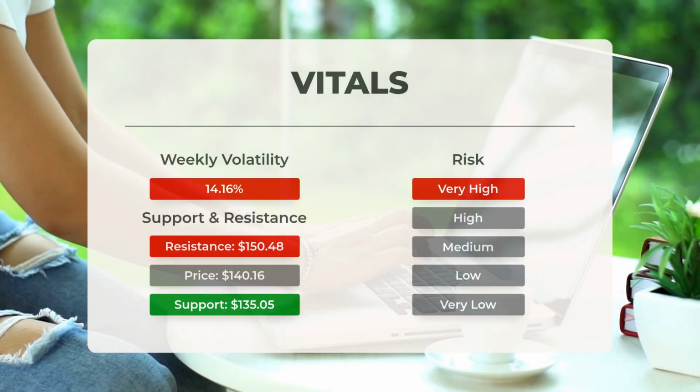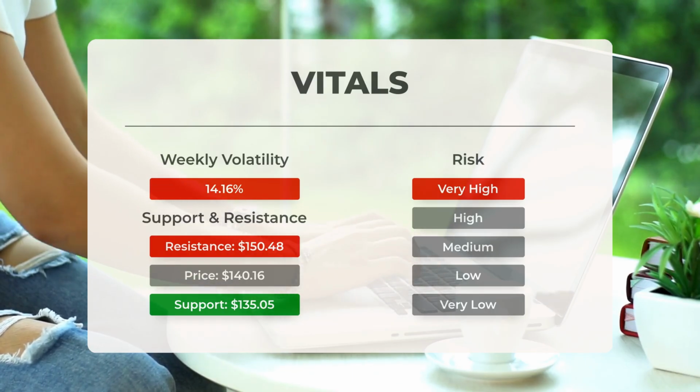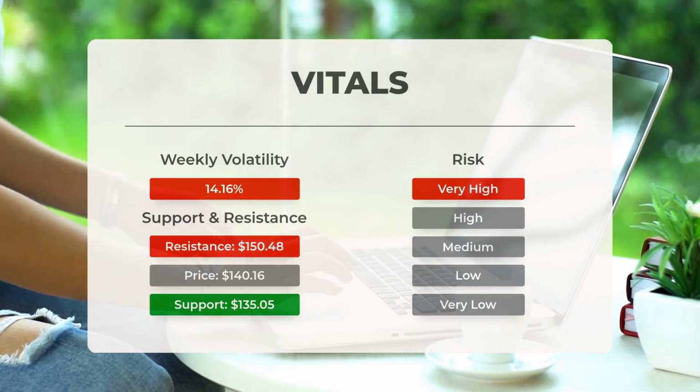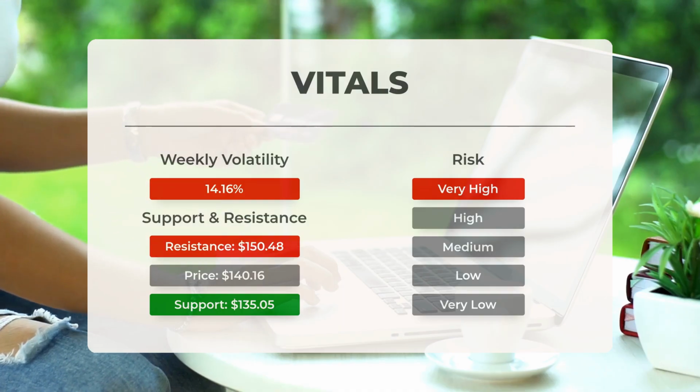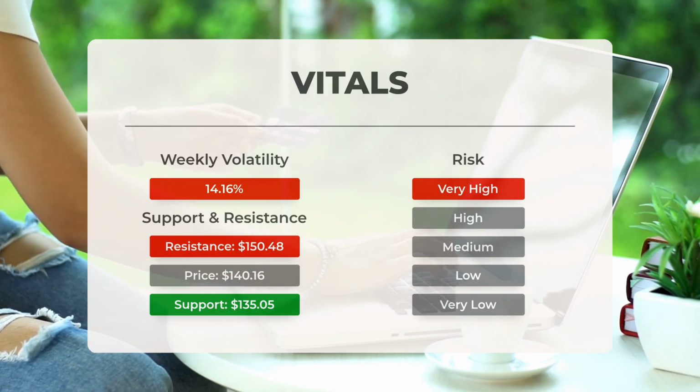Support, risk, and stop loss for CoreWeave Class A common stock. CoreWeave Inc. Class A common stock finds support from accumulated volume at $135.05. This level may present a buying opportunity, as an upward reaction is expected when the support is tested.